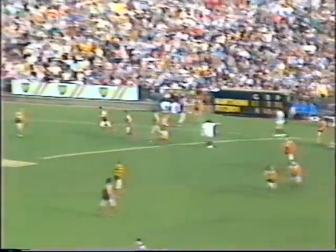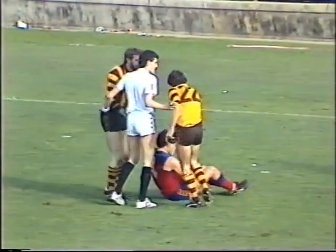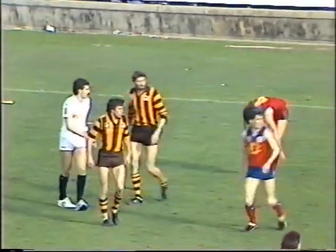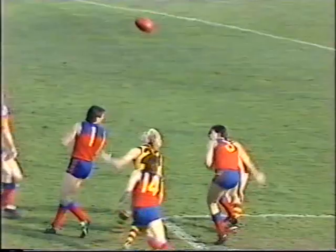Well, they're boxing, Bob. You pick him up on the half-forward flank, I think it's Rodney Eade. No, it's Richard Loveridge, actually. 73 plays 46 and into this third quarter by just over 19 minutes. It's certainly livened up the crowd, Peter. Thornton looks like Turner, doesn't he?